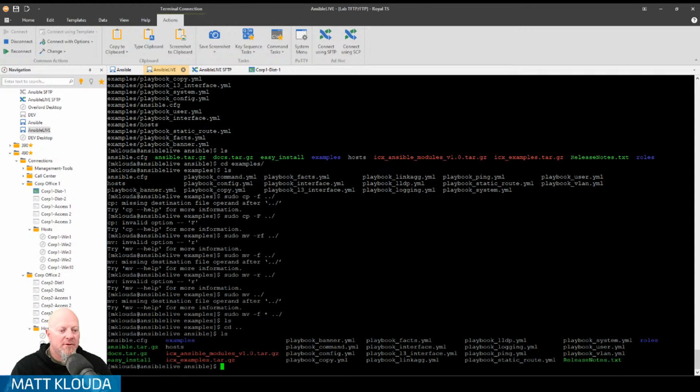Here's all of our different playbooks that we have, right? We're going to go through these and play around with them. But the main thing we need to do is we need a host file. So, more hosts.